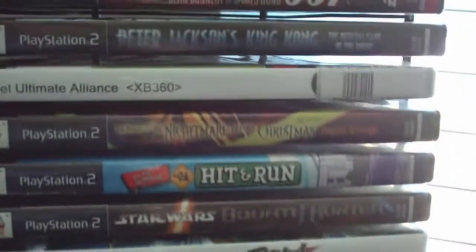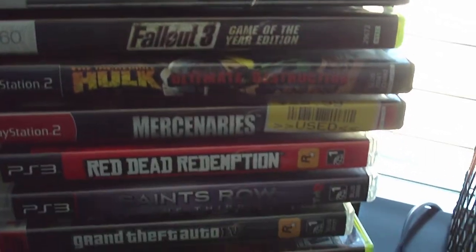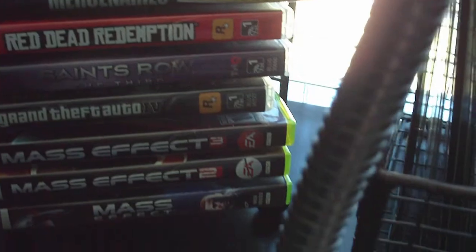Not going to go through and name each one, but I'll go down so you guys can get a look at everything there. And then, yeah, that's what I've done there. And then there's this wire basket, which you might remember from my old desk at the previous house. And yeah, that's my desk and office area.